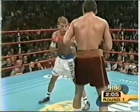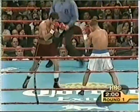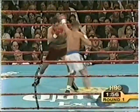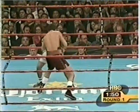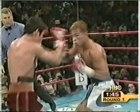Against 130 and 135-pound fighters, Gatti always looked bigger and stronger than his opponents. Now, for the first time, he faces off against a man naturally larger than himself. You think about it, Oscar De La Hoya is moving his head, bobbing and weaving. He's got the height advantage. You don't want that. Right hand for De La Hoya.